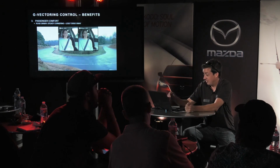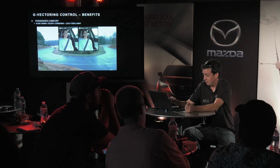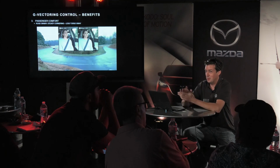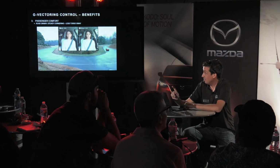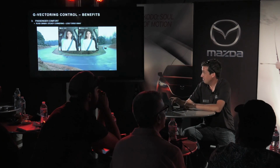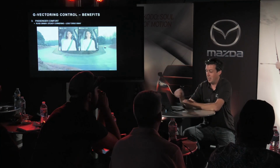And finally, since we like our modeling agency there in Miyoshi, they actually had the model from North Carolina living in Miyoshi for some reason. This is, obviously, the outside's only one shot, but inside, those two corners are same car, same speed, with and without. The reason she gets thrown out of the seat without GVC is right back to what happens at that corner: when the driver turns in, it doesn't do what they expect, they speed up.